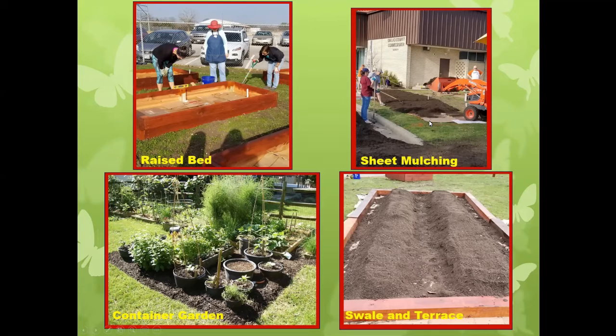The cardboard is going to kill the grass, and that grass is going to act as part of our nutritional palette for the microbes that are still in the soil working, that have already been there. So it's a good way to go.